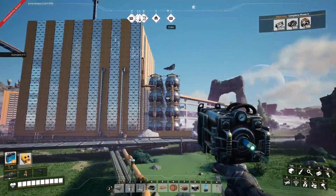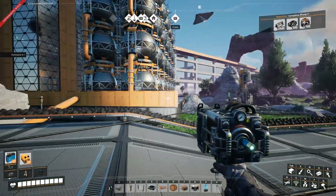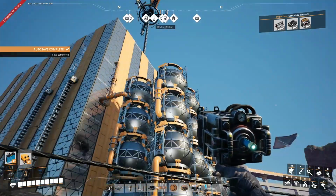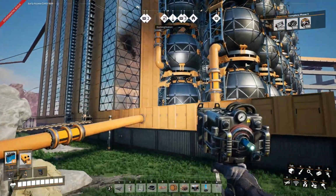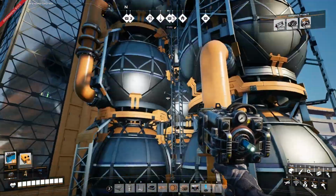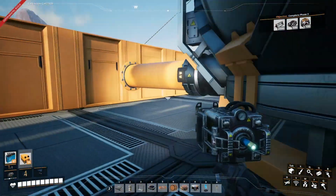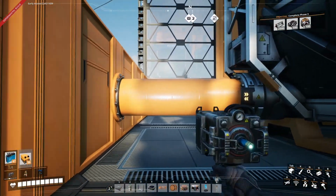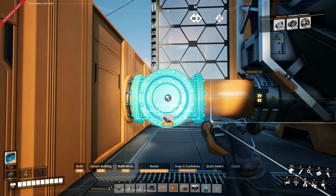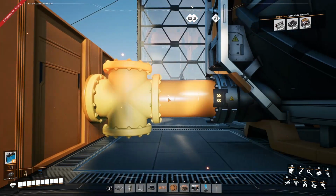So, what do we want to do now with this? Now that we have a lot of fuel. Not a lot of fuel, but we have a lot of power, which technically means we do have a lot of fuel. I want to see how full it is up top, because it goes from top to bottom. I'm also going to need to make a valve, so I don't think this is going to be enough room. See if I can fit this in real quick.